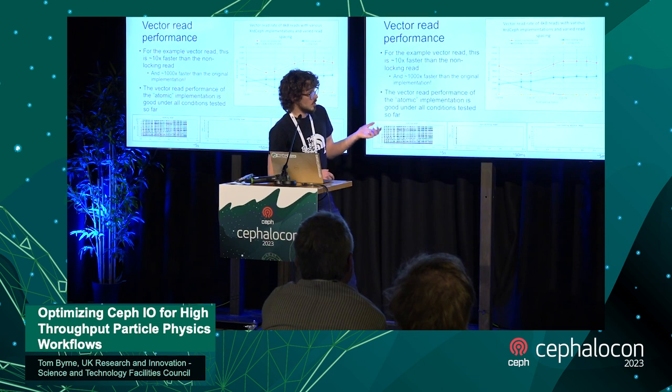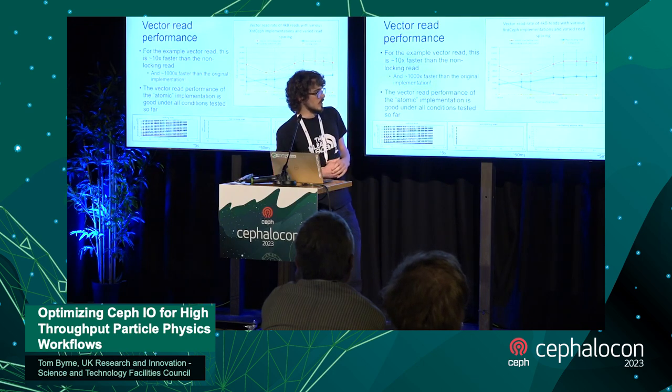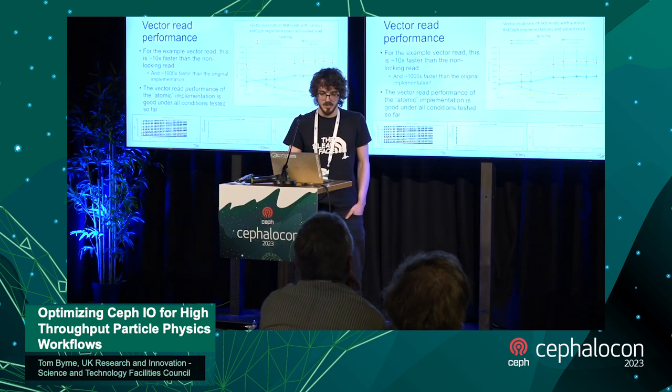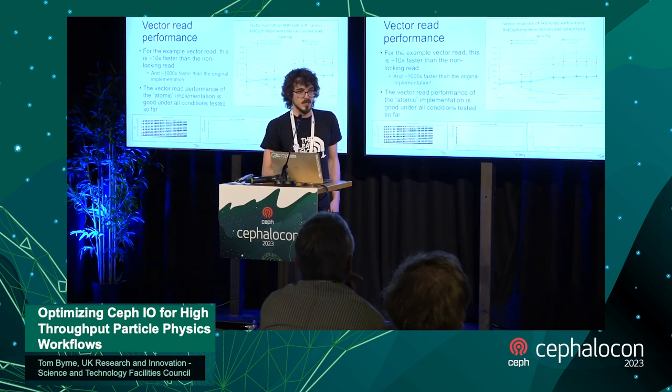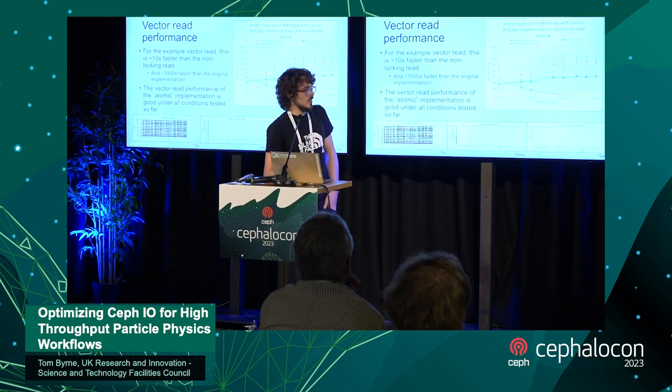And then you can see the two implementations, non-locking read and then the atomic non-locking read, are significantly faster. As I was saying, I'm not quite sure I believe these numbers. I don't think you should be able to get that many random IOPS out of spinning disks. So I assume there's some sort of caching at the OSD level happening here. Obviously, it's not a bad thing for us. It's nice that it's fast.